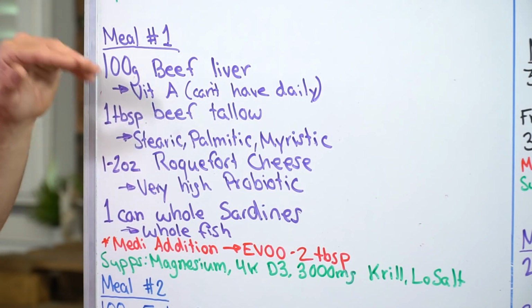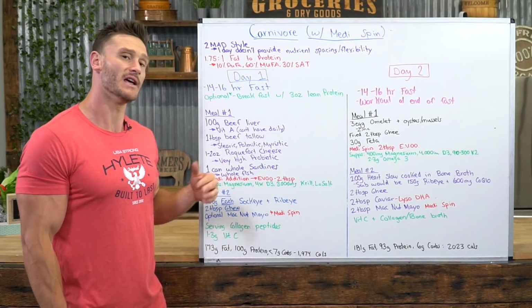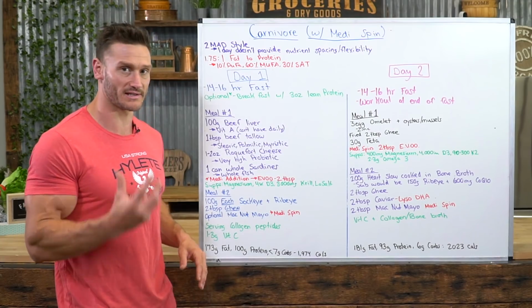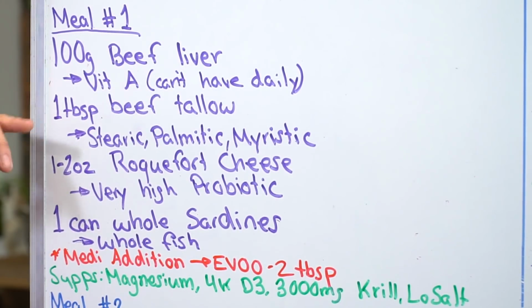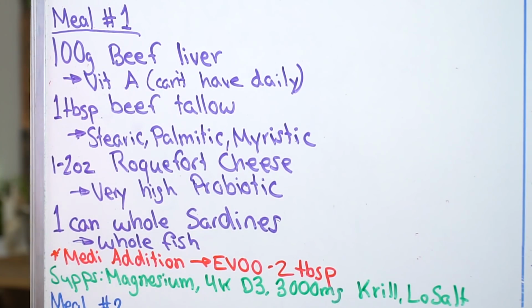The reason we have the beef liver, high amounts of vitamin A, but we can't have it daily, so we have it every other day, because we end up with what's called hypervitaminosis. We can't have too much vitamin A. It's not good. It's toxic if we have too much. You're going to cook that up in 1 tablespoon of beef tallow. The reason we're using tallow is very, very important.